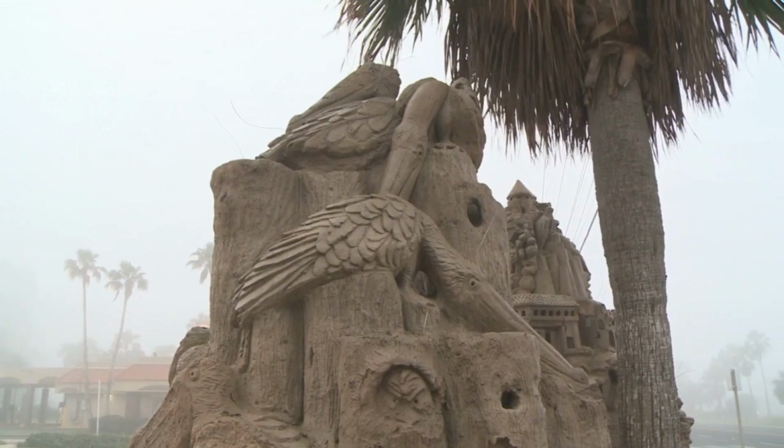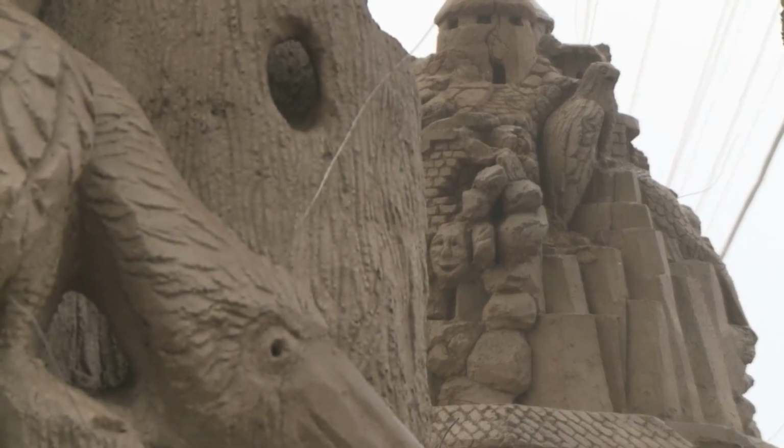This sculpture has remained permanent because it was coated in a thin layer of glue for protection.